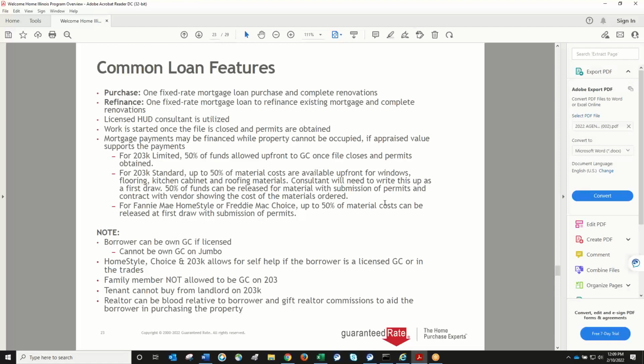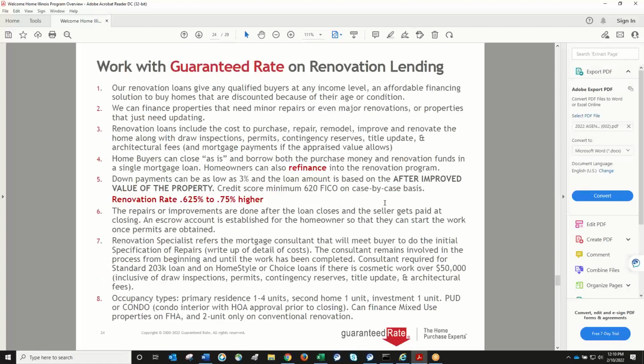to aid. Like I had a mom helping her daughter buy a property that needed some work, and she gave, I think, her commission to the daughter. I think she used it as a closing cost credit. That is allowed, just so you know.